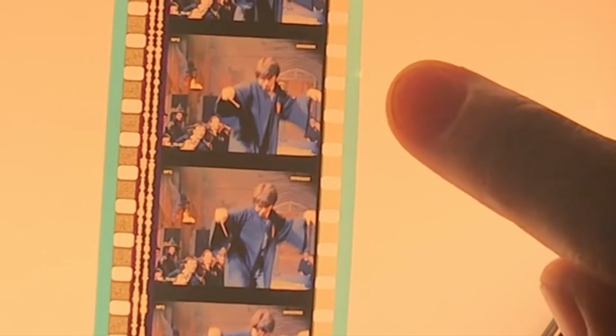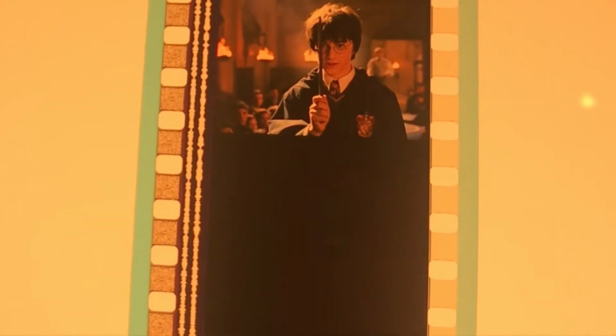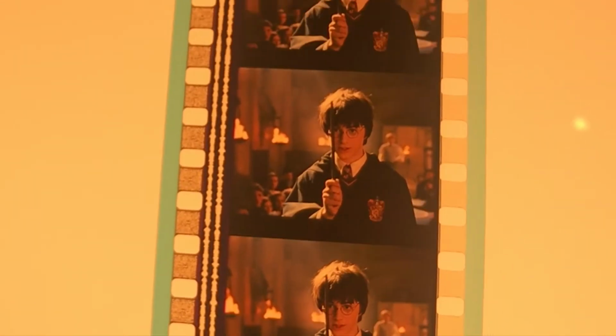Because next up, once we get through this scene, you can see we have the first glimpse of Daniel Radcliffe, and here he is. It's the first time we do see Harry, and obviously it's during the duel that he does have with Draco Malfoy. As we pull the cells a little bit further along, we do get a really close-up look at Daniel again, and look how young he is. Look at his hair as well.